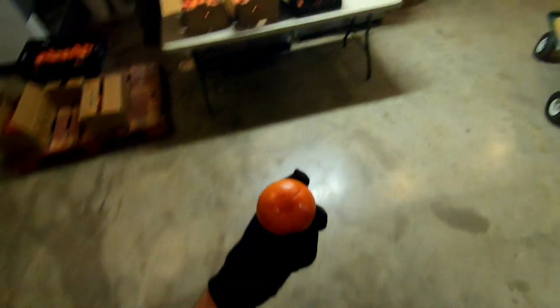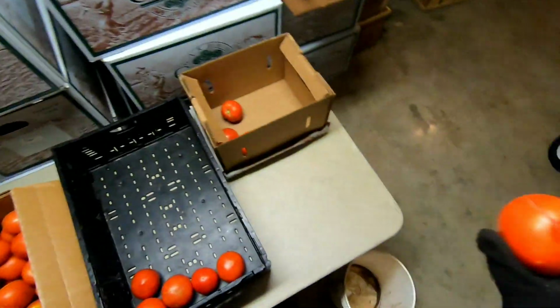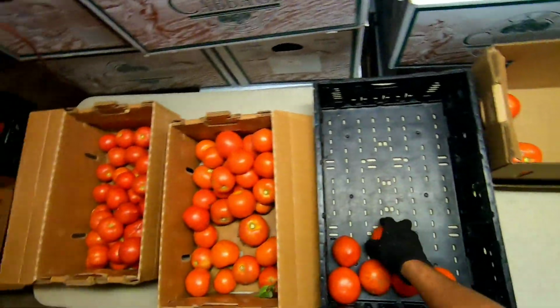It's dark out here. So the reason we don't put any cracked tomatoes inside the box is because it leaks and it gets the box all dirty. So this is trash, throw it out, and just keep it going.